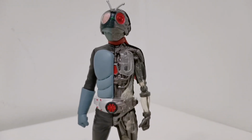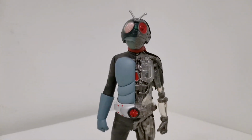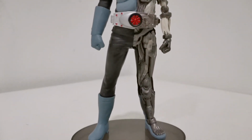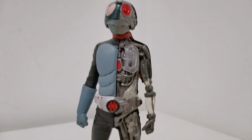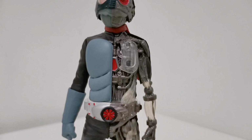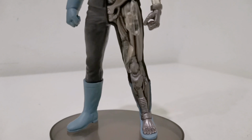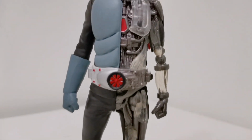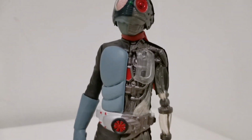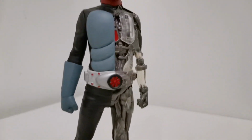The other Kamen Rider which I have almost missed out is this half sectional internal structure of the Kamen Rider 1, which is in 1/12 scale, and this one is an absolutely stunning figure. Look at that. All the internal structure, the robotic look of Kamen Rider. So absolutely stunning.